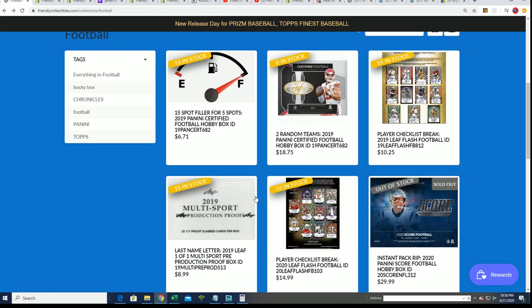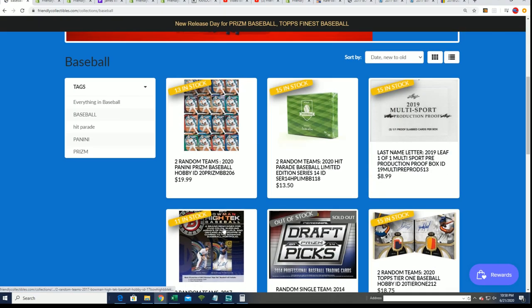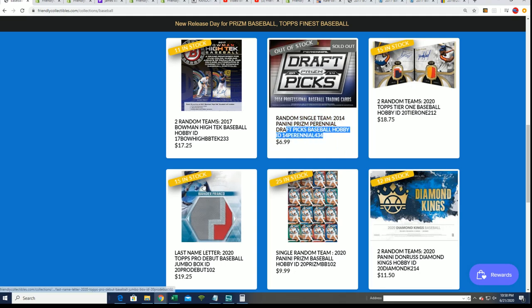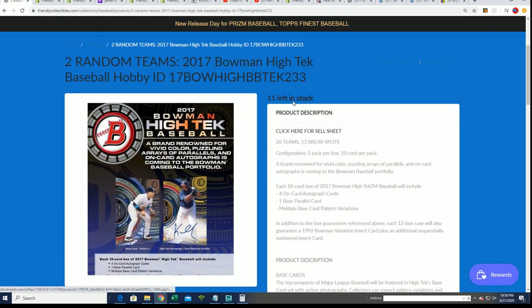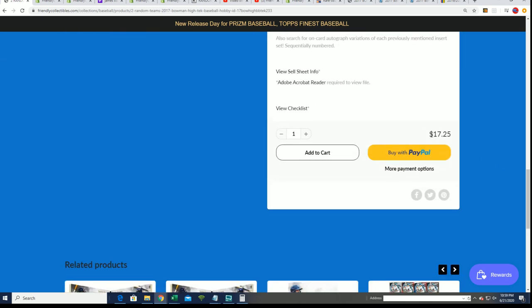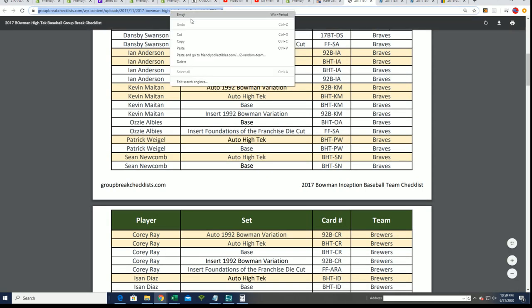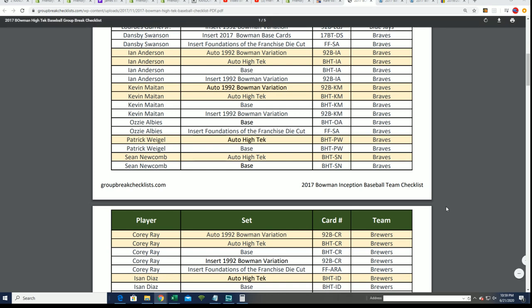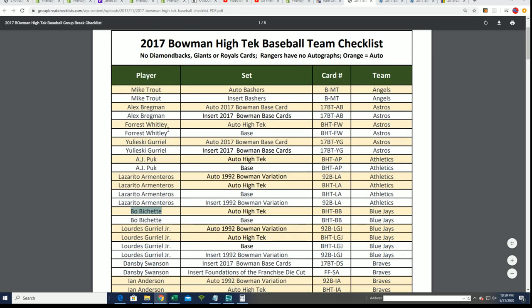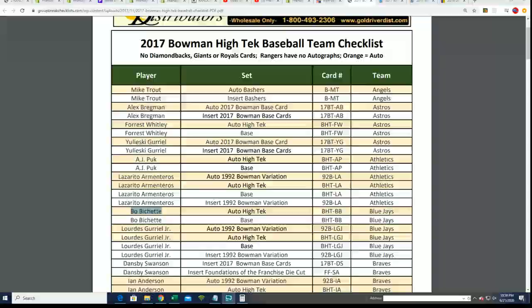That's down to 16 Tier 1 baseball. Another one coming up. Look at that. Prism Perennial Draft Picks is sold out. This is one I wanted to tell you about too. 17 High Tech, 4 autos, and 13 total break spots. Good odds, right around 25% odds to hit an auto. There are some huge autos that could come out. Check out the checklist. You'll see Aaron Judge, Chris Bryant, Mike Trout, Bo Bichette, and a load of other great names to hit in that break.